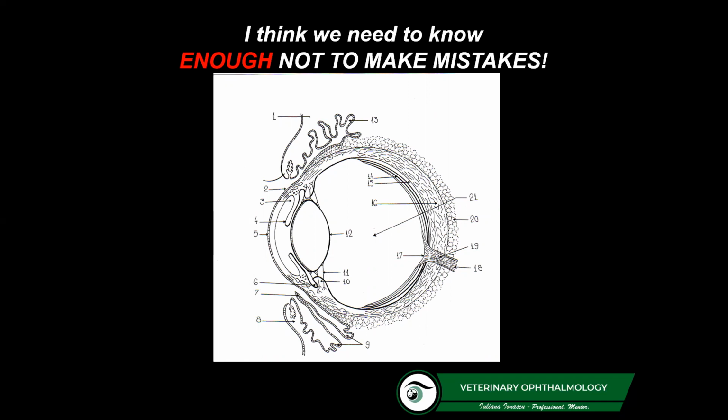So you need to be very respectful about your patient, and of course to send the patient when something is going wrong somehow. So let's try to point out some notions about the structure of the eye.